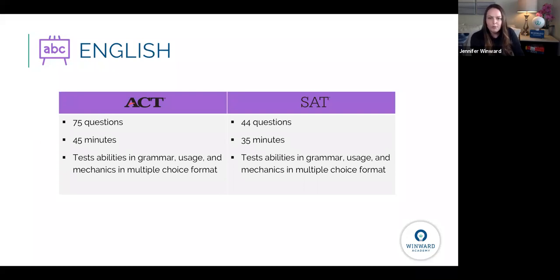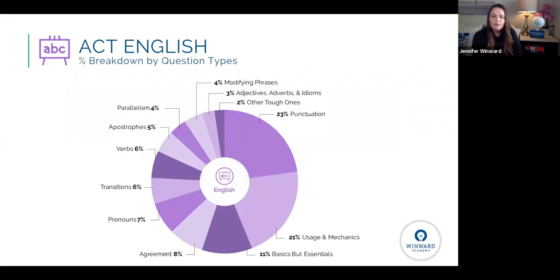You need to learn where to put commas, where to put semicolons, colons, dashes, how to be efficient with your words, to be short, sweet, and to the point, how to avoid redundancy, parallel structure, agreement, apostrophes, etc. So the content that students need to review to do well on the ACT English or the SAT Writing and Language is identical. That being said, even though they're testing you on the same content, they do it with a different frequency.